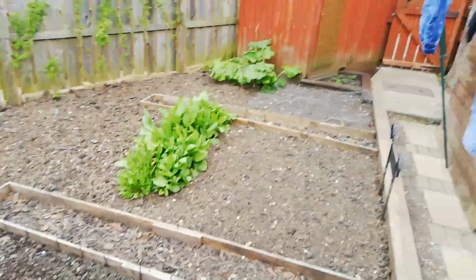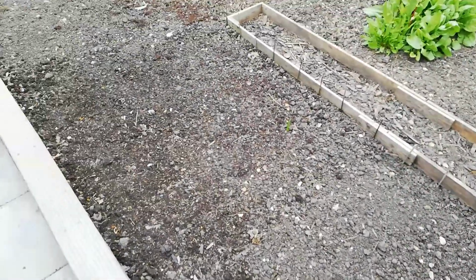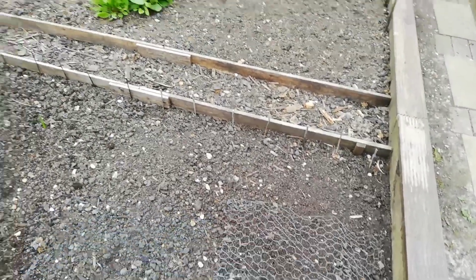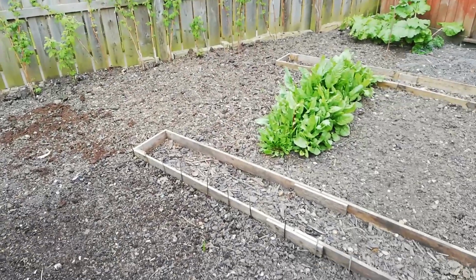Right, looking out here, I had to put the mesh over the shallots. I showed you that the other day, and nothing showing on the carrots yet, but I wouldn't expect to see that just yet. We did have a little mishap the other day when Daisy was out and about, and she managed to get down here and have a scratch around on here, so my rows of carrots might just be loosely broadcast from now on. I don't know, we'll see what happens there.